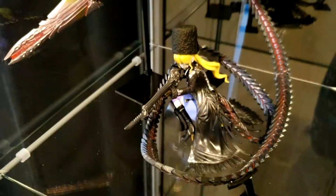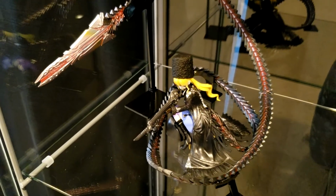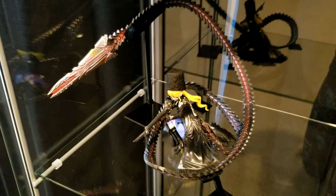But I have the statue of Mia put together, and I actually had to get a new display case because I ran out of space in my previous display case for some of these new collector's editions. But this is pretty sweet. I had a ton of fun with this game.